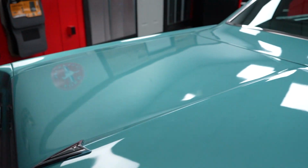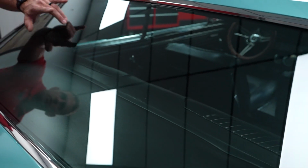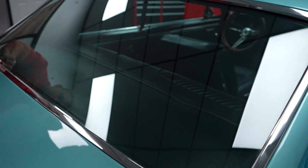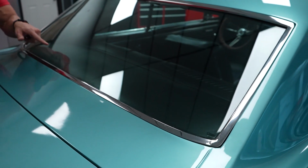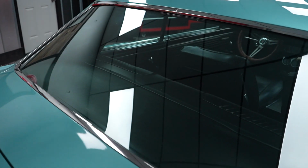Check out the glass clarity on the rear window before I pop open the trunk. The glass clarity is real good. Chrome that encompasses the rear window, real nice shape. Your hat rack, speaker rack area, back seat, top, all in real nice condition.